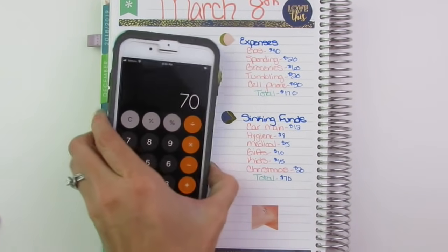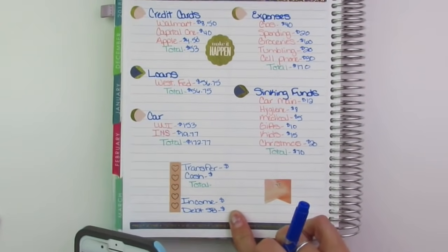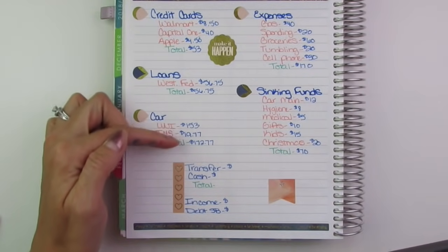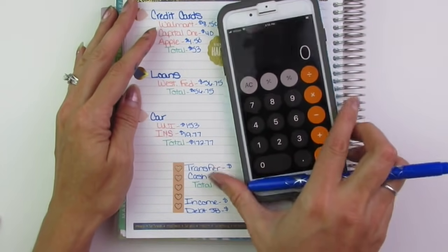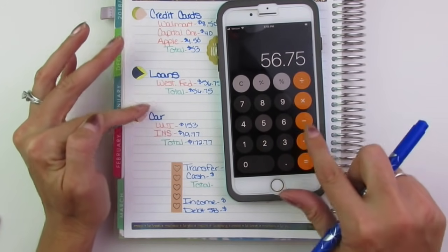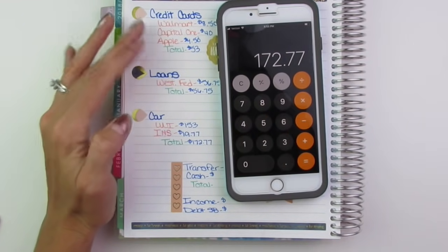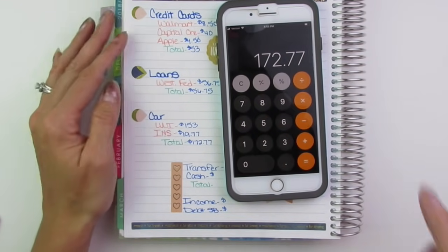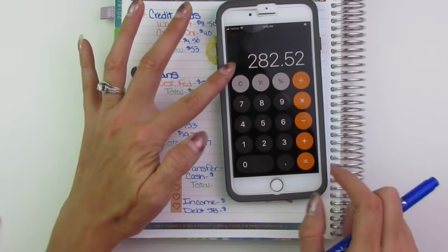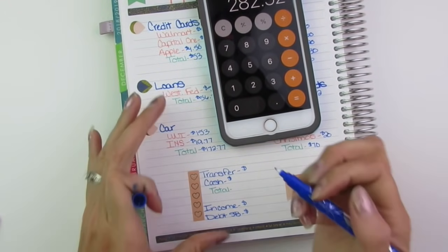All right. So then what I do is I come down here to this section and transfer total. So that is these three amounts here, which are the amounts that I will transfer into my Capital One 360 account. And then I pay for those bills online, and it just pulls directly out of the Capital One 360 savings accounts. So that amount is $282.52.